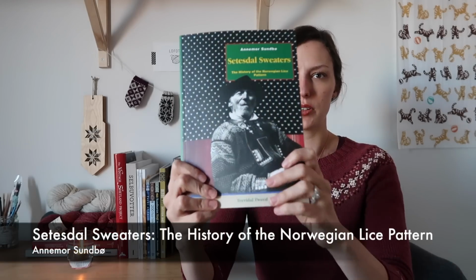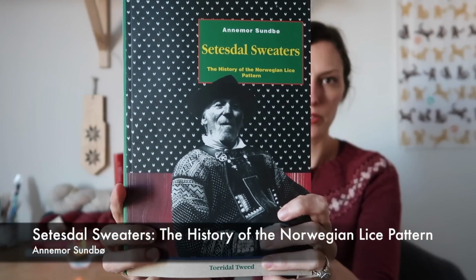Like I said, Annemor has several books, and lucky for us, most of them are available in both Norwegian and English. I think there's one or two that are in Norwegian only. She has a book about the Spelsau type of sheep that's only in Norwegian. But for the most part, her books are available in English, and you can order them directly from her if they're still available. The one I grabbed to show you is called Setesdal Sweaters, and it gives you an idea of what she's all about.